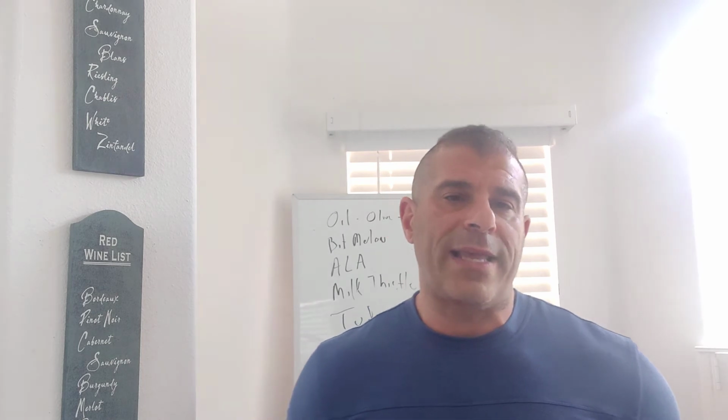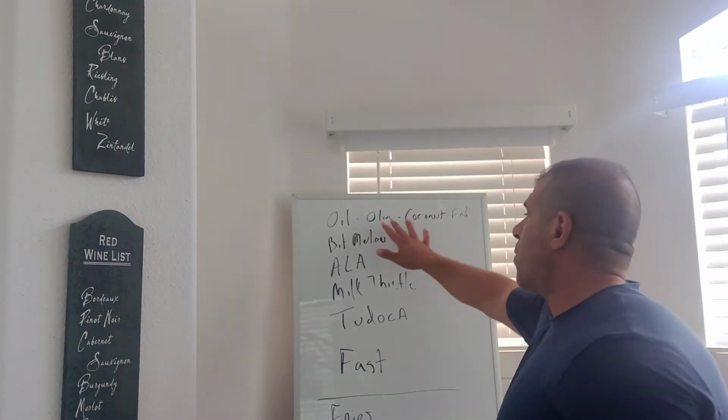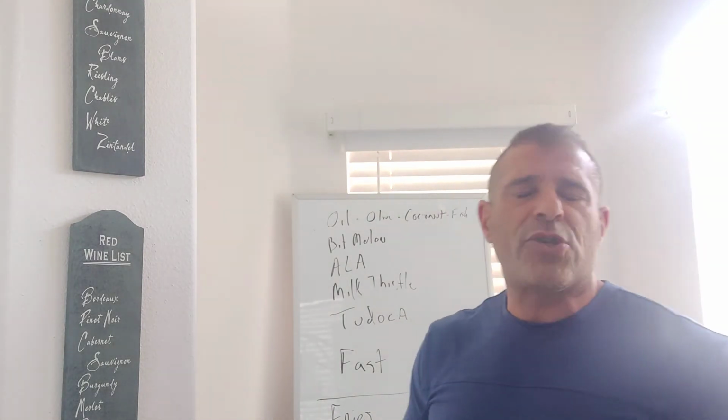So what we want to do when we want to start to reverse dementia, whether it be Alzheimer's or any aspect of dementia, they're all very interrelated. I'm going to show you some critical things that you must take in order to prevent this damage from accumulating and hopefully start to reverse that damage. So the first thing we want to do is take a mixture of oils. Sorry, my writing's reversed on video, but a mixture of oils.